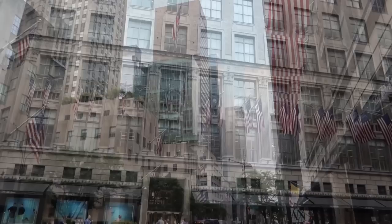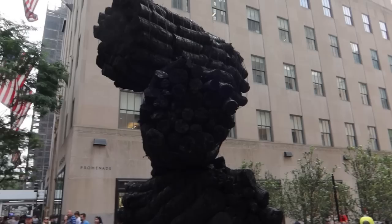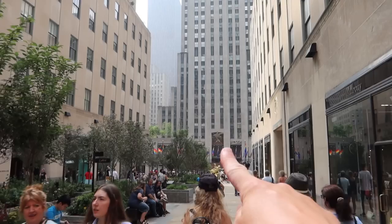That's the outside of Saks just there. Crossed over the road. Lots of barriers and police around here. I'm not too sure if some filming's going on or something. And here we go. Welcome to Rockefeller, or the plaza area around here. If you come during the holiday season, the big Christmas tree that you've all seen photos of, I'm sure many have probably been here and seen it, stands right at the bottom here.